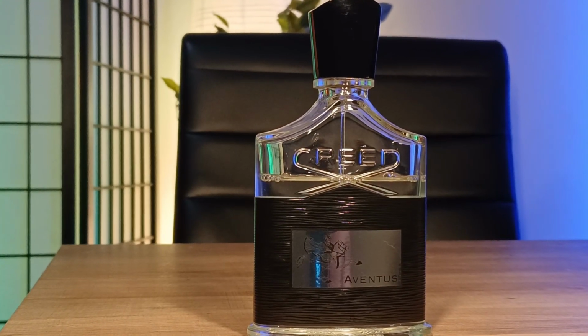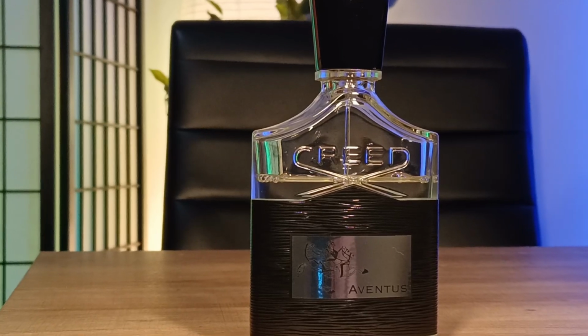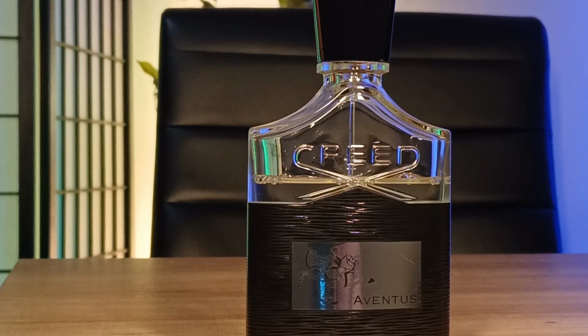I get compliments on it. Like I said, I do get more compliments on the Club de Nuit Intense Man EDP, and it projects, and it's so much more, and it stays on you for hours, days if you put it on your clothes. But this one just does not project, and it is expensive. So this is why I did not choose this one as my favorite. I do love it. Like I said, it is the original. It's what started it all, but it just doesn't last. So, but anyway, there we go.